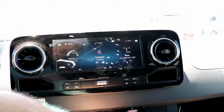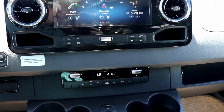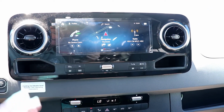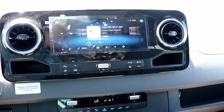So the cool thing you're going to like with the dash is that the dash has changed. A lot easier to control your air conditioner or heating. It's going to be right down here. And then look at how big the screen is. This is going to be for your navigation. Of course, it's for your phone, for your radio. All right here, it's going to be touch tone. And you're able to go through and actually see things.